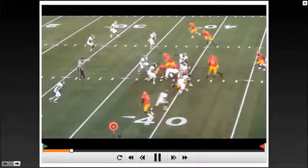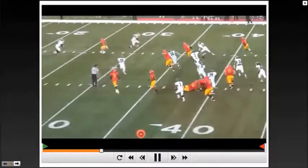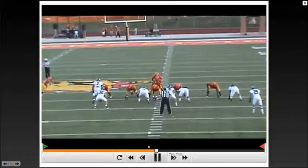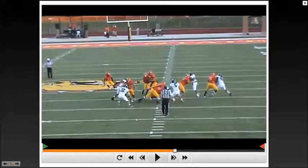See that? Right tackle does a heck of a job of getting down there. He kind of gets himself turned around. You'll see he does a nice job of releasing. Here he is. He's vertical on him. Now we've got a rule.